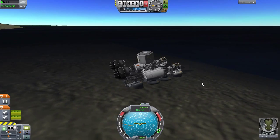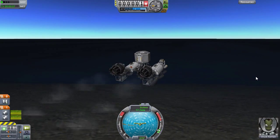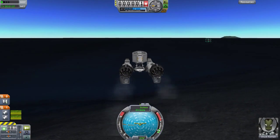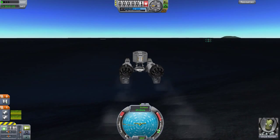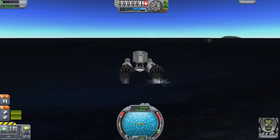Here we go. You know what? This is actually going pretty well. Woo! Okay, that is some noise there. All right, we're going pretty nice. Oh, that's way too fast, though. That is way too fast. Let's throttle this baby down. Just a tiny bit of throttle.